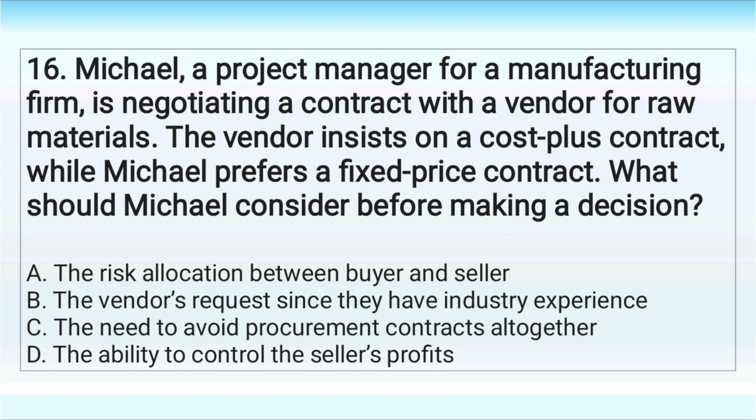What should Michael consider before making a decision? A. The risk allocation between buyer and seller. B. The vendor's request since they have industry experience. C. The need to avoid procurement contracts altogether. D. The ability to control the seller's profits.